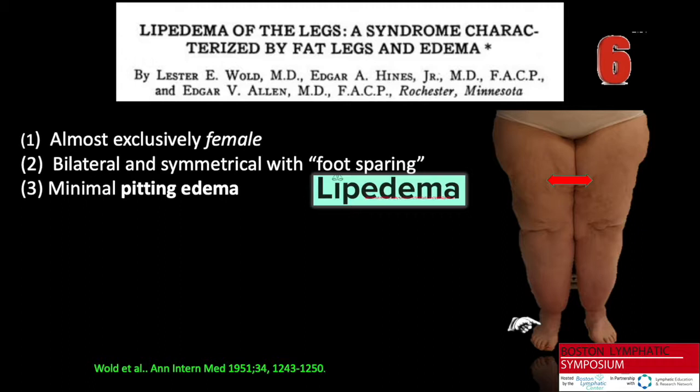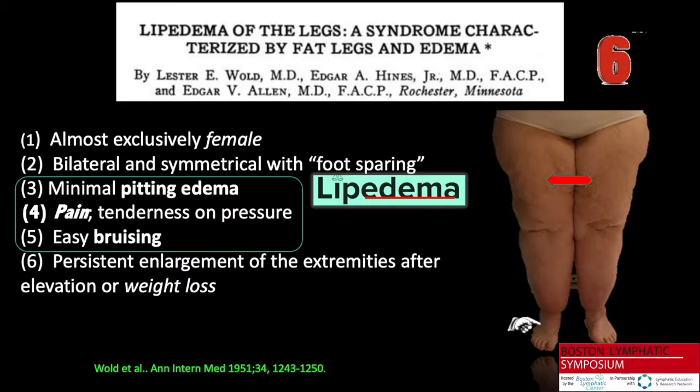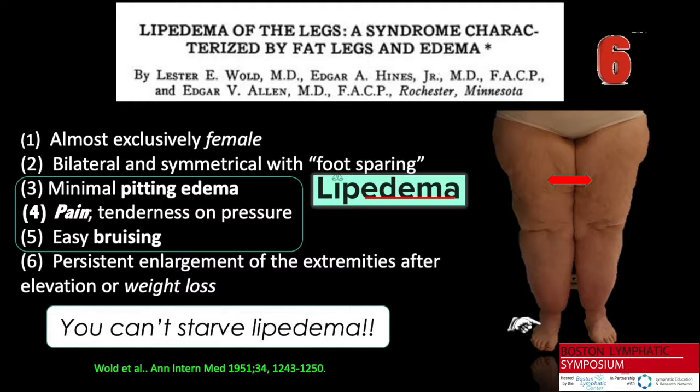90% of these patients have pain or tenderness upon pressure, cutaneous hypersensitivity, a tendency toward easy bruising and spontaneous ecchymosis. And then finally, unique to the lipedema patient is persistent enlargement of the extremities after elevation or weight loss, which leads to the adage, you cannot starve lipedema.